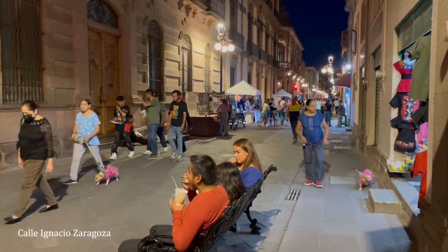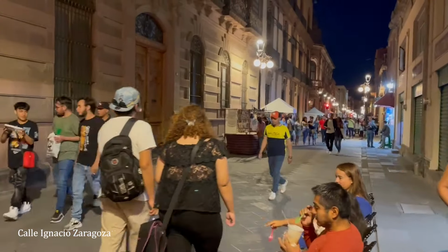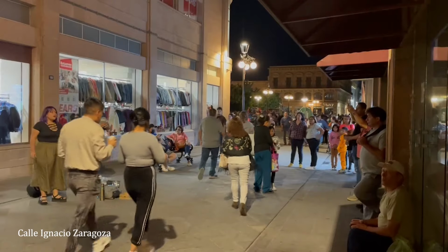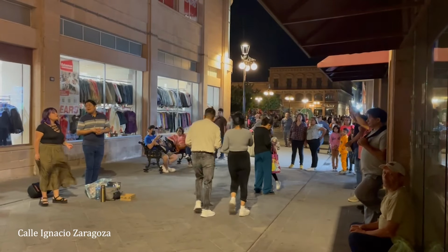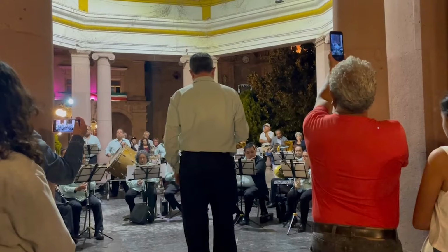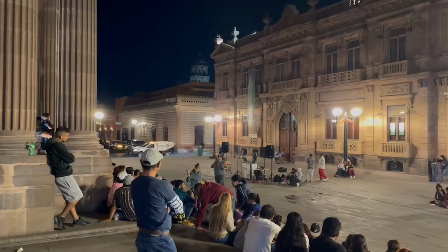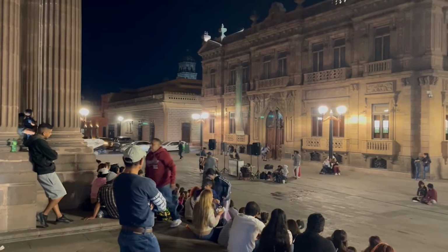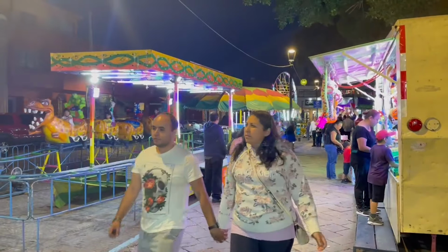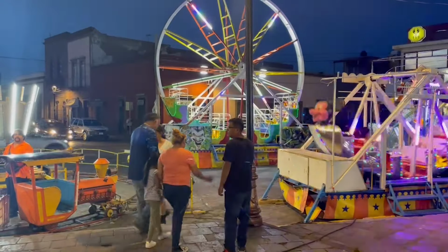Leading from the south of the centro up to the Plaza de Armas, Calle Ignacio Zaragoza is the city's longest pedestrian street and really comes alive when the sun goes down, being full of benches, vendors, and street performers. Plaza de Armas is buzzing with a full orchestra in the bandstand, clowns perform in the Plaza del Carmen, and in a square to the south, a temporary carnival is in full swing, welcoming families from across San Luis Potosí.